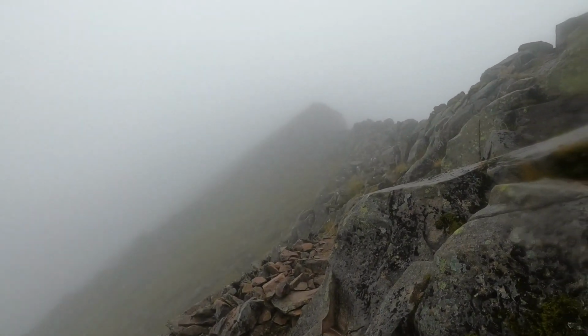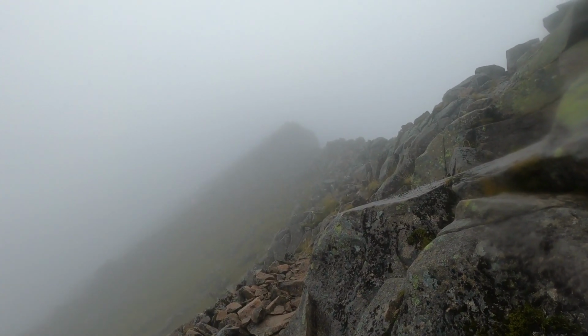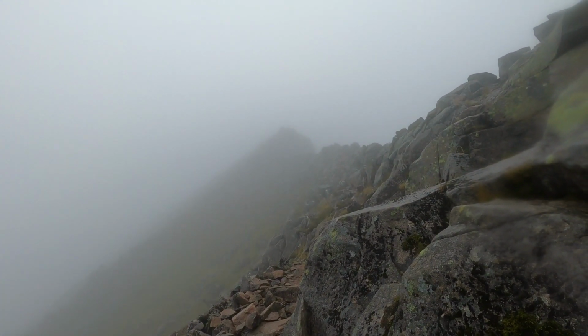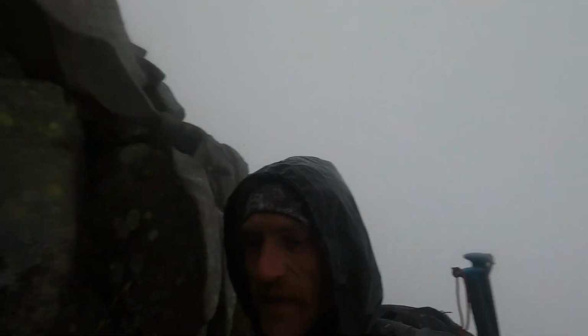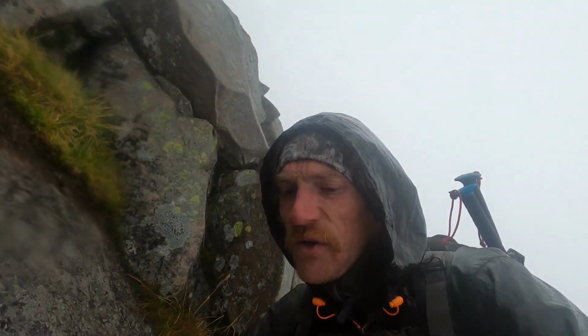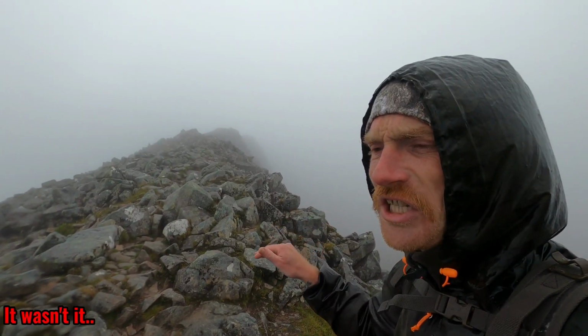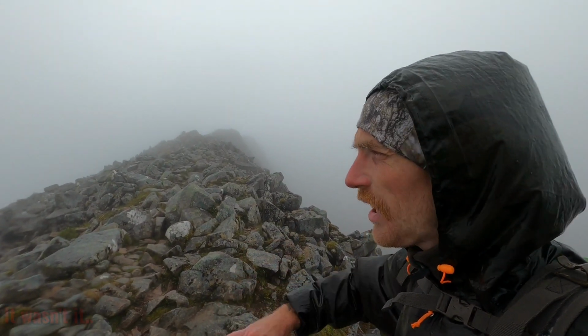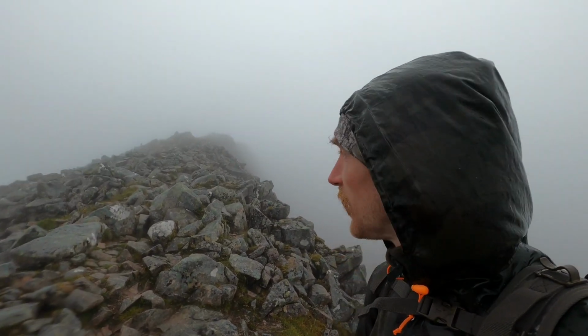There she is, just in the distance, peering through the clouds. How very imposing. Well, this is it. We've reached Ben Nevis. Now we're going to ascend straight up this boulder field, and we'll see you at the top.